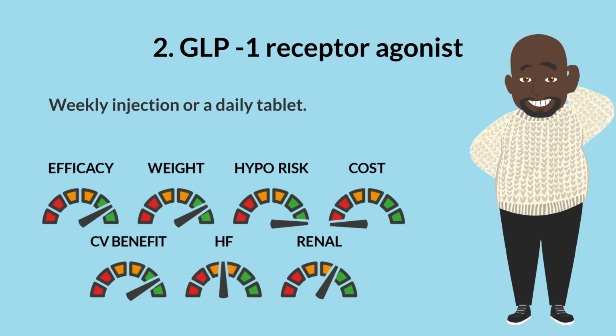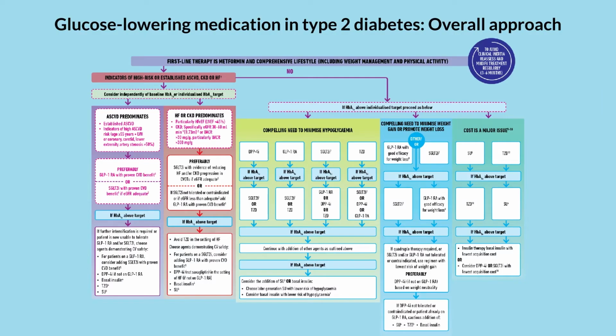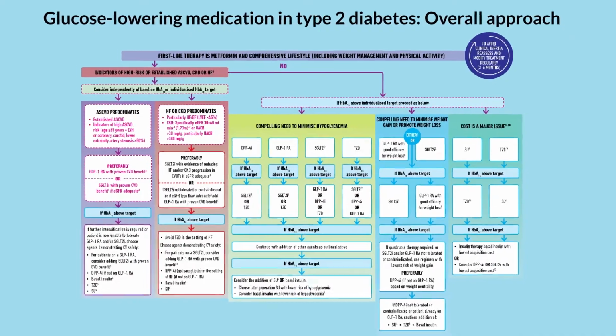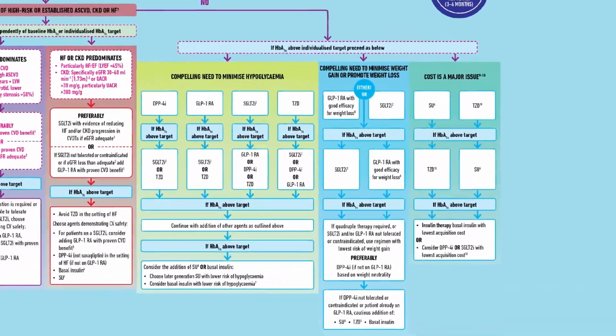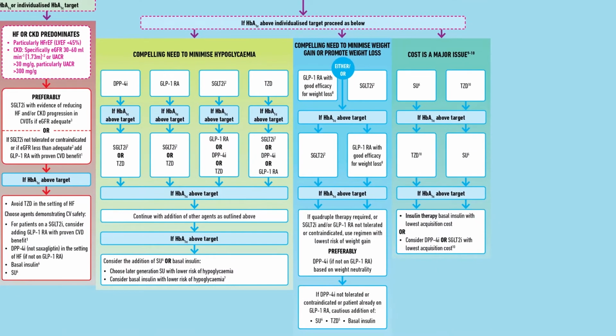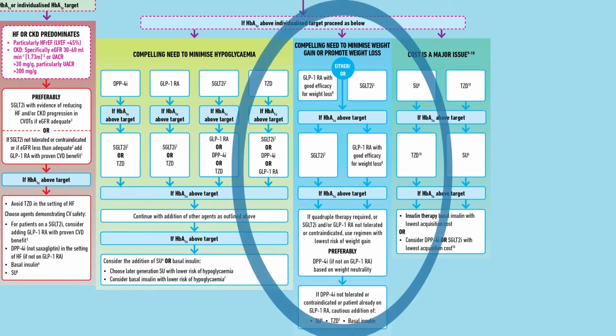As Charles does not have established atherosclerotic cardiovascular disease or chronic kidney disease, Ajay follows the without established ASCVD or CKD route on the flowchart. Charles has a compelling need to minimize weight gain and promote weight loss. Therefore, we are advised to choose a GLP-1 with good weight loss efficacy or an SGLT2 inhibitor.